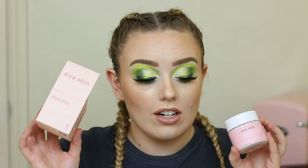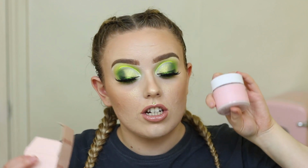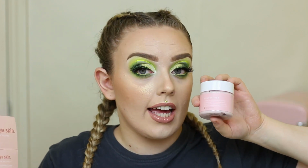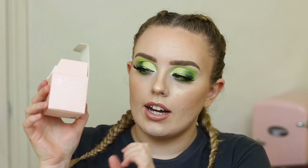So we've got some really, really basic information on the jar and on the box. The only information we get about the goals of the product, I guess, is that it helps to detoxify and brighten. We have some steps here that they call the process, which are just instructions on how to use the mask. And then on the other side, we have a competition that you can enter to win a year's supply of skincare, which I wouldn't mind a year's supply of skincare. That sounds pretty good to me. This information also appears on the box. So on one side here we have competition, and then on the other side the process.